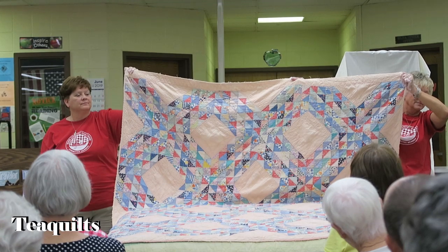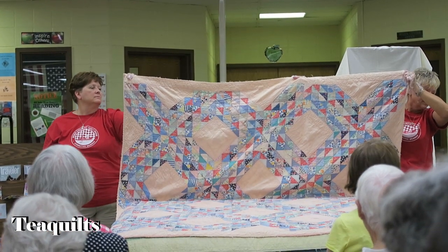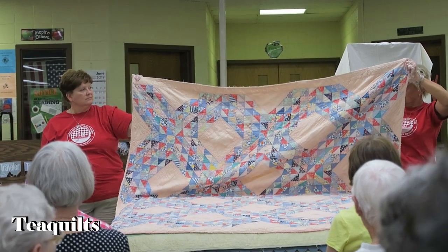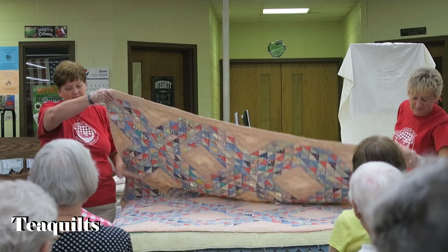The backing is a brown floral cotton print, and Doris says, this quilt was used a lot when our three children were small, thus causing a little bit of deterioration. A nice quilt.